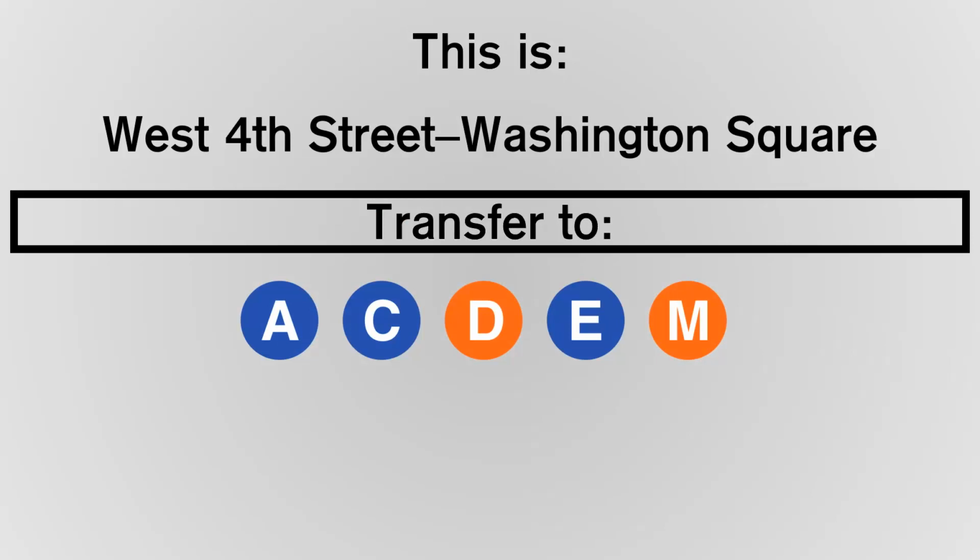This is West 4th Street, Washington Square. Transfer is available to the A, C, D, E, and M trains.